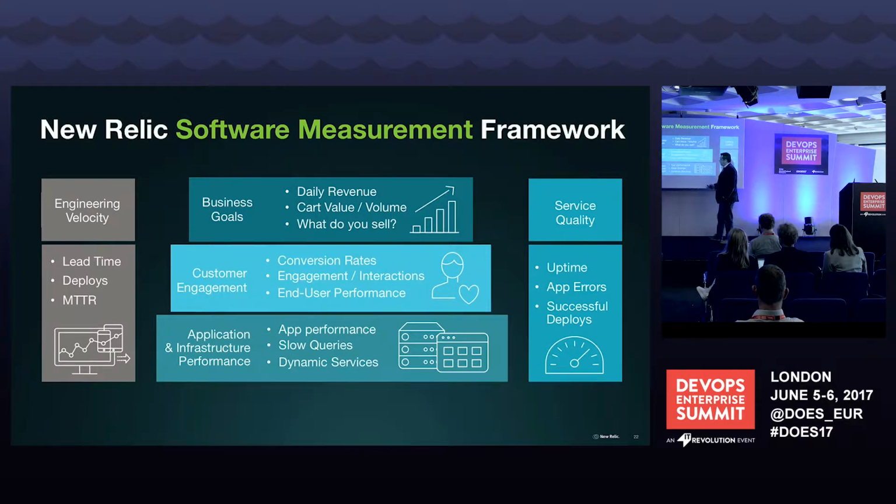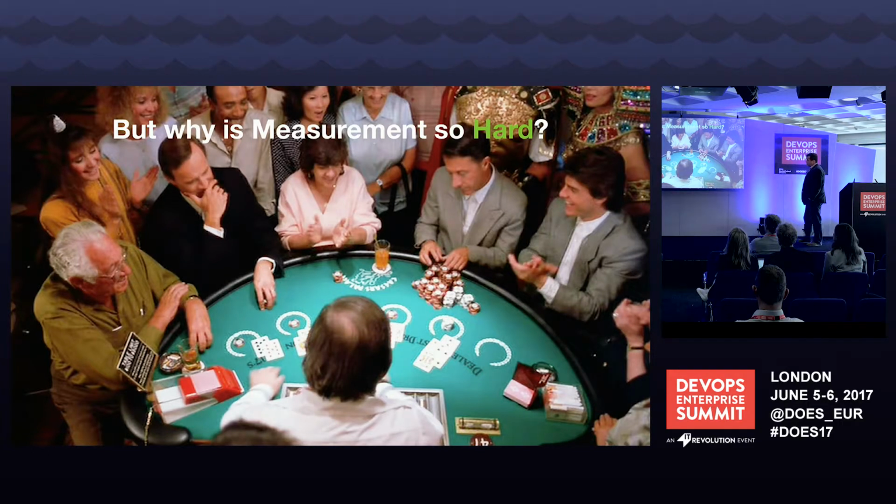How are the apps performing? What are the slow queries, etc. From the customer engagement perspective, is the app doing what we want it to do? Are our customers engaged? Are we getting the right conversion rates, etc.? How's the performance? And we need to see it from the business perspective. So inside those applications is an incredible wealth of data that allows us to understand, how are we doing from a revenue perspective? What's our average cart volume if it's e-commerce, etc. So all of that data is there for us to tap into and monitor and measure every aspect of that application lifecycle. So why is it so hard, right?